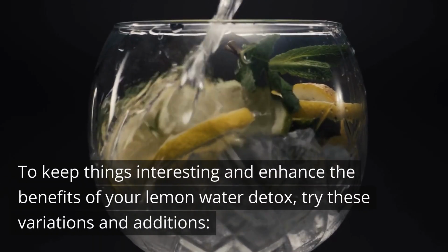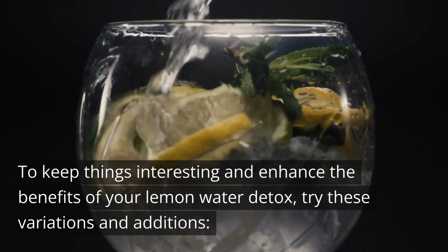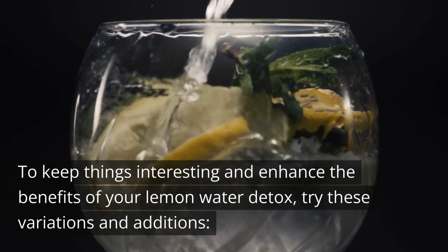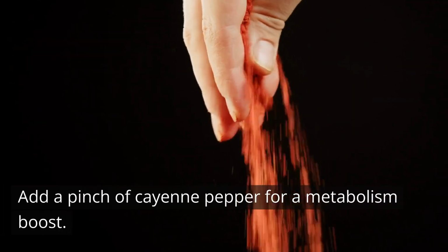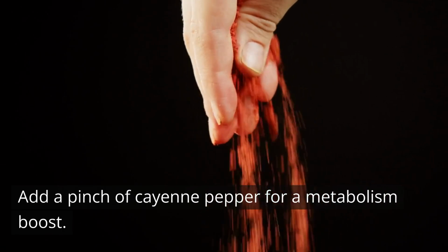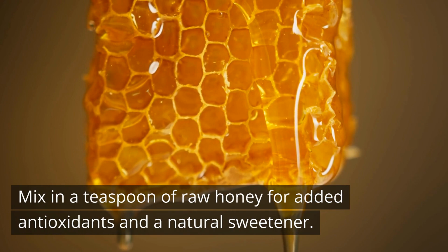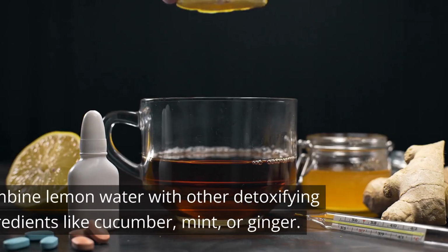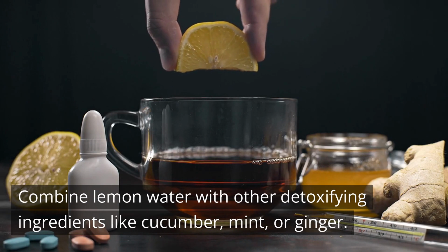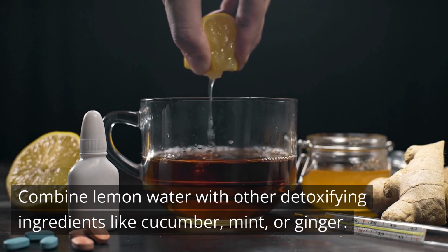To keep things interesting and enhance the benefits of your lemon water detox, try these variations and additions. Add a pinch of cayenne pepper for a metabolism boost. Mix in a teaspoon of raw honey for added antioxidants and a natural sweetener. Combine lemon water with other detoxifying ingredients like cucumber, mint, or ginger.